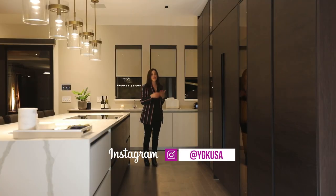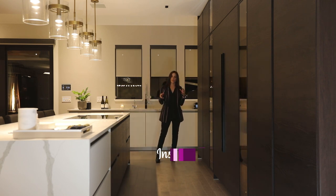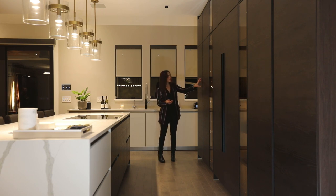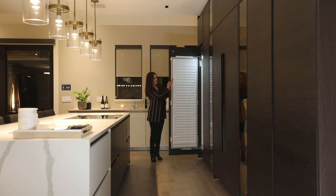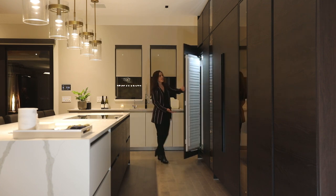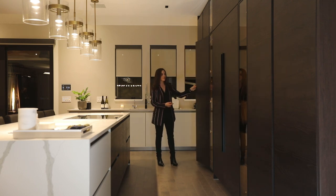As I said, everything is hidden. So we definitely used a lot of different opening systems along this wall. In particular, one is called the server drive. So as you can see, I'm gonna push on this door right here. It's gonna pop open, and hidden behind that is our freezer. Next to that, we have our beautiful fridge, also on a server drive.